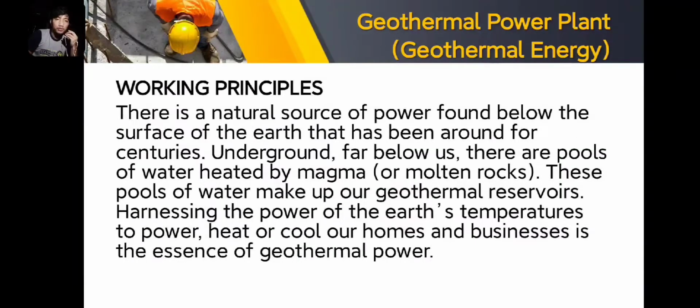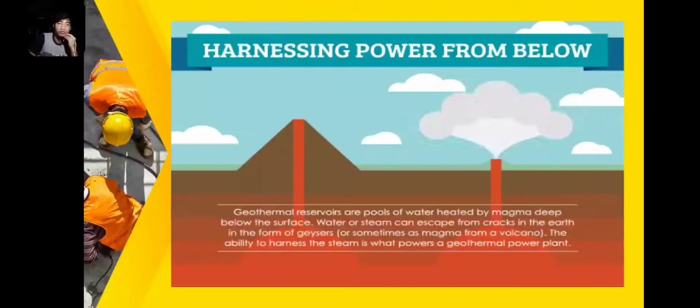So sa working principle is basically by harnessing the power of earth, which is yung geothermal energy na nanggagaling sa ilalim ng lupa, is nakakapag-produce ng power, heat, or cool our homes and businesses. So yun yung essence ng geothermal power. So harnessing power from below.